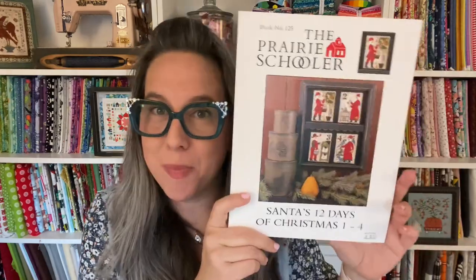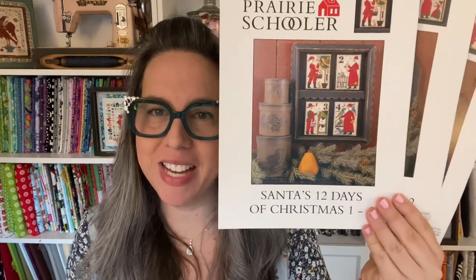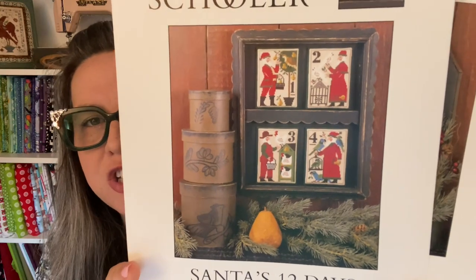But when you're a maker of the things, and Christmas is exploding on my October 15th release, in case you didn't know. When I'm sewing with Christmas fabric and it's all over the studio, and vintage stitching linens that are Christmas trees and angels and all that, why wouldn't I want to stitch Christmas? So I do. Obviously I've got that Fat Quarter Shop stitch, but I also pulled out my collection of Prairie Schooler's 12 Days of Christmas Santas. They are just so cute.